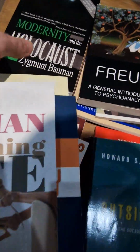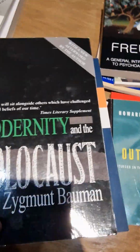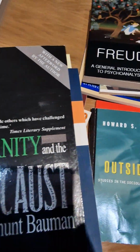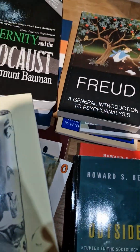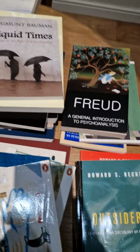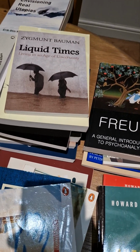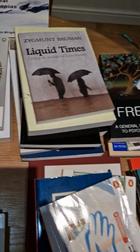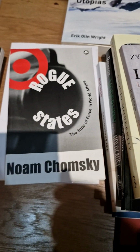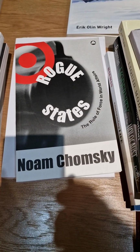Consuming life there, all about consumption, consumer society, and Modernity and the Holocaust, which is a really excellent book as well. I'd recommend reading anything by Bauman. It tends to use quite long sentences, which I find frustrating. You may or may not. Bit of Chomsky, get some Chomsky in you. Noam Chomsky is not really a sociologist, but there's a lot of crossover.